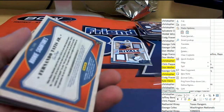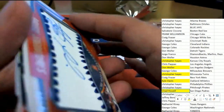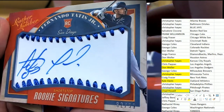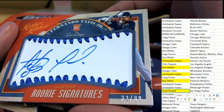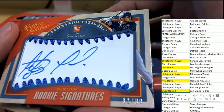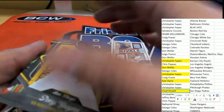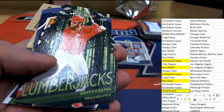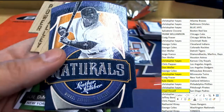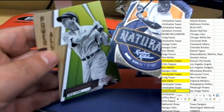San Diego hits a big one right here. Nice rookie signature. Boom! Number two of 99. Oh my gosh, that's awesome. Way to go, Chad. Nice hit. Rookie signatures, Big Hit Boulevard. And there's a Tony Gwynn. Lumberjacks Bryce Harper. Miguel Cabrera and a Joe DiMaggio Power Alley.